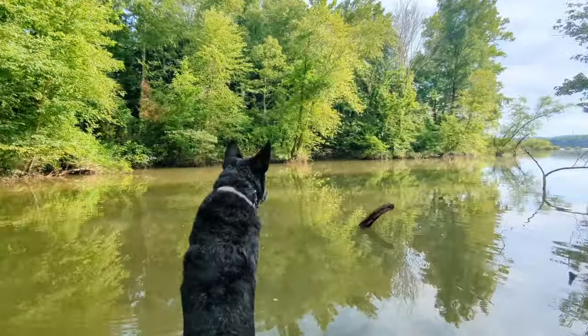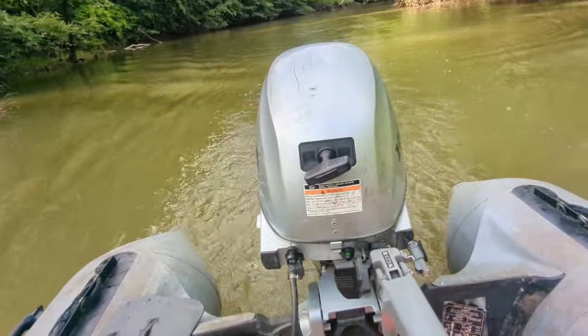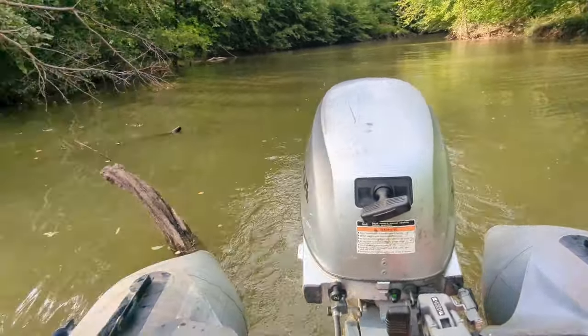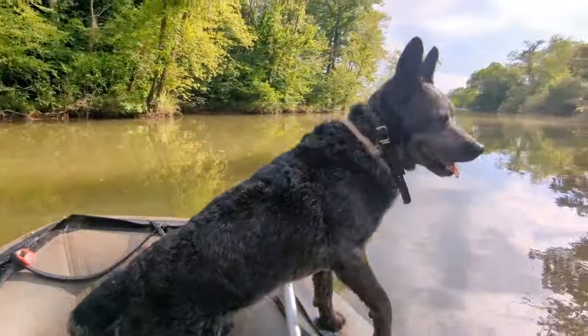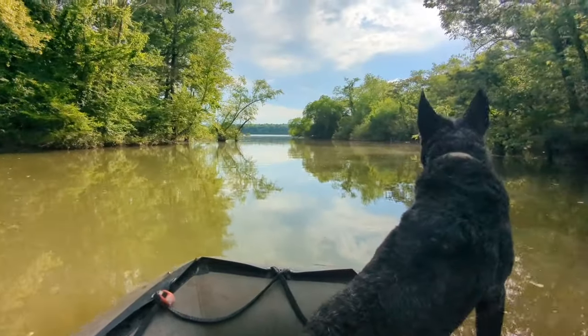That's where I put it in neutral. Oh, we didn't even hit. Look how close we had to cut to that log to not do it though. Alright. Now coming out of here, we're going to be in 4 feet of water.